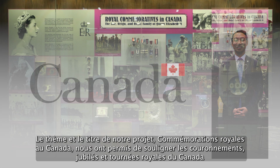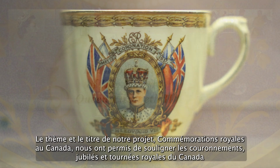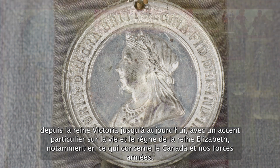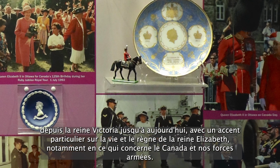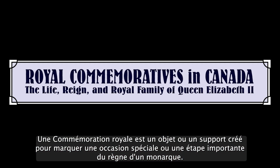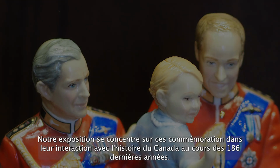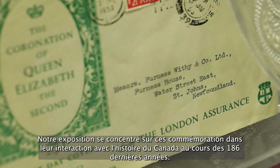The theme and title of our project, Royal Commemoratives in Canada, we chose to highlight the coronations, jubilees, and royal tours of Canada from Queen Victoria to the present, with special emphasis on Queen Elizabeth's life and reign, especially as it relates to Canada and our armed forces. A royal commemorative is an object or medium created to mark a special occasion or milestone in a monarch's reign. Our exhibition focuses on those commemoratives as they intersect with Canadian history over the past 186 years.